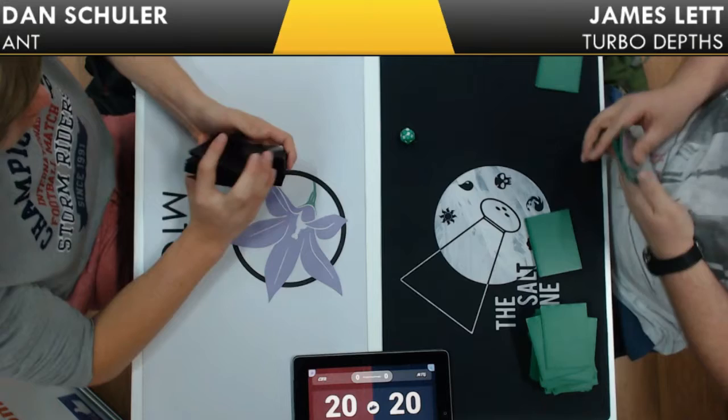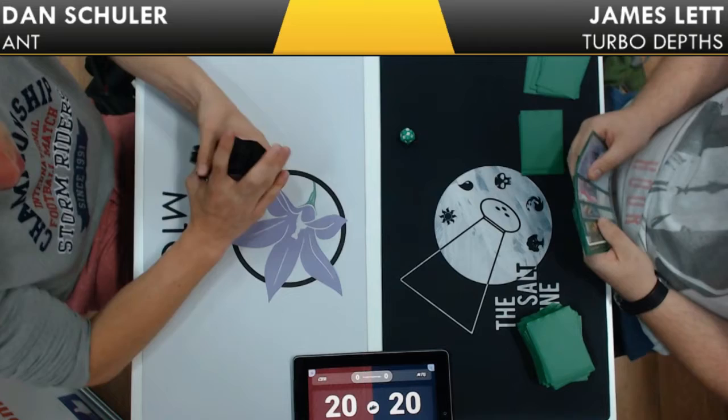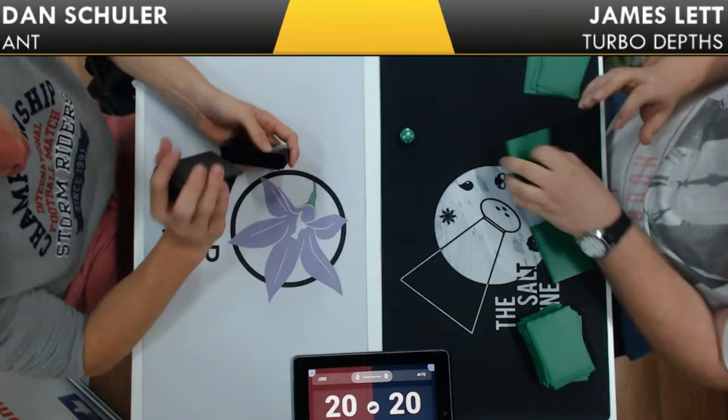But with that, I think Dan will definitely want to bring in the Chain of Vapor if he's got it in the board. I think I did see it. I'm not sure if he did bring it in or not, but it's a good way of dealing with the Marit Lage. Unfortunately, James is probably bringing in those Chalice of the Voids, which would turn it off completely. It's unclear.